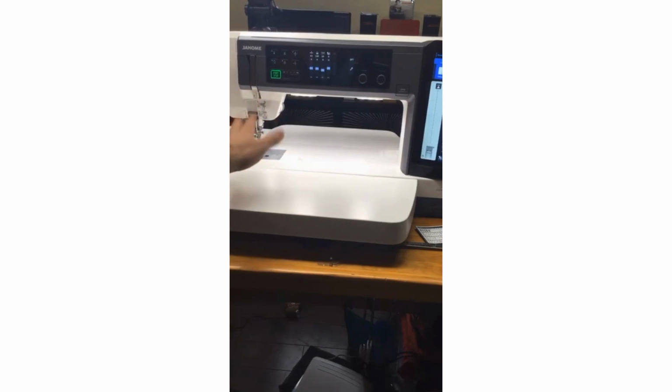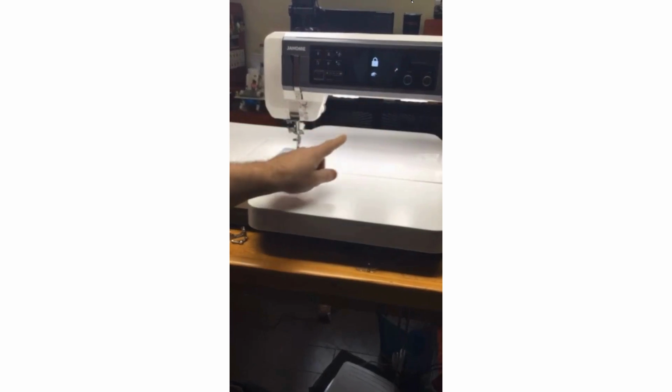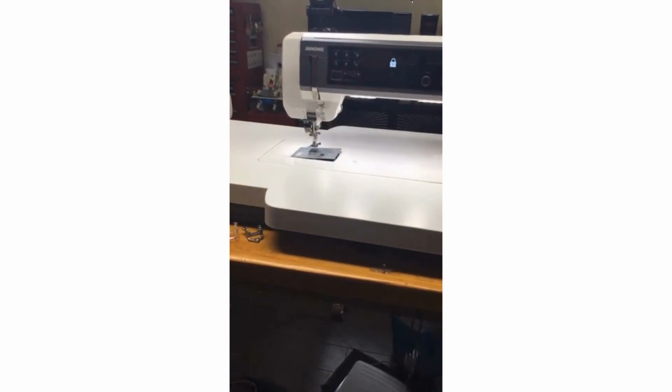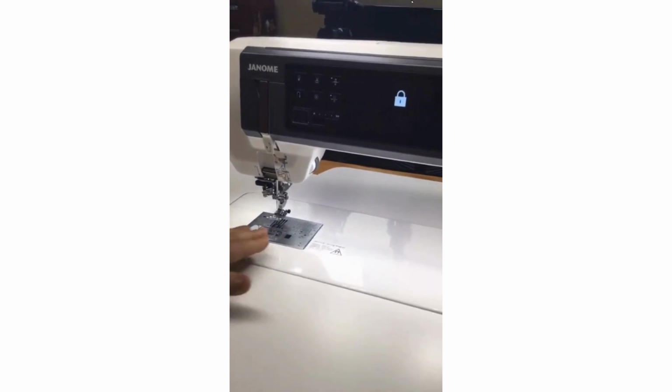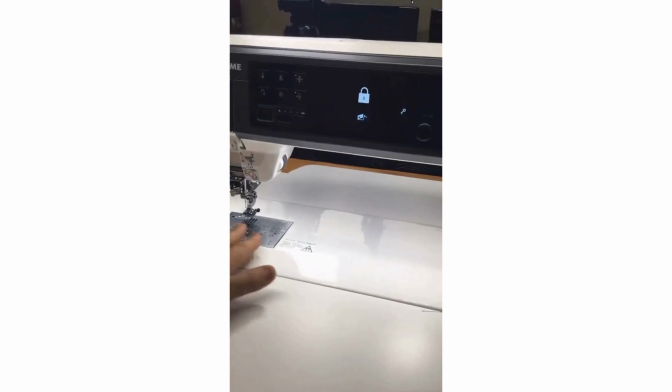It shares a lot of its features, things like our one-touch needle plate. We can lock and raise the needle plate. Isn't that cool? So we've got that same feature here on the Continental M17. Correct, Luciano, the Continental M17 does not have a free arm. Neither did Continental M7. Some machines do have that free arm. This one does not.